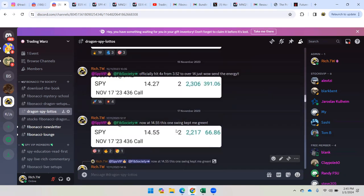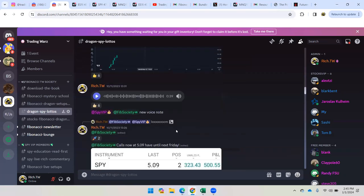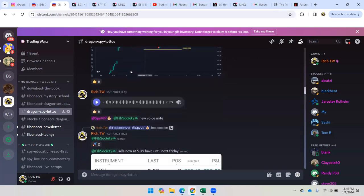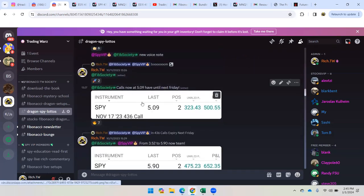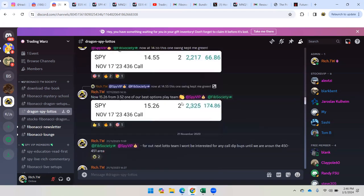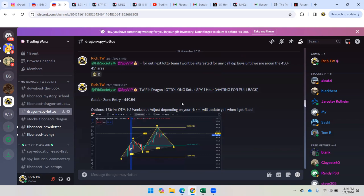So right here, I just want to show you guys how I do it in the Discord. So this was the original setup. I posted 1 strike out of the money. We're looking to get filled at 436. So I got filled, and I told everyone here, I'm now at 509, from 352 to 590, and I walked everyone through this throughout the trade. So one simple trade, guys, a week can be all the difference, okay?